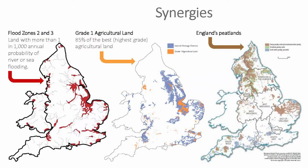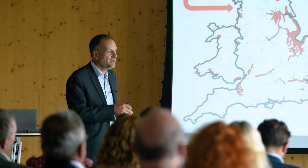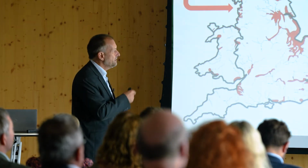I like this image because I think what I was talking about, the existence of IDBs and why they are where they are, I think this map shows that really well. We've got your flood zone, we've got the agricultural land, and the final one is peatland, which is just out of interest. But you see there's a very, very close match. That really valuable farmland is often at the bottom of the hill on the flat lands.